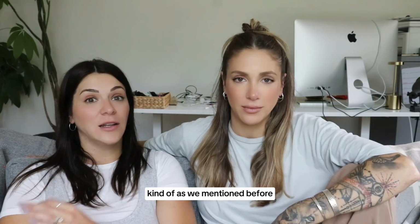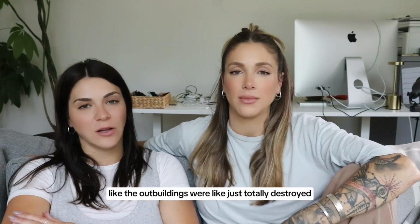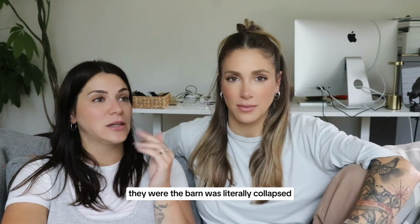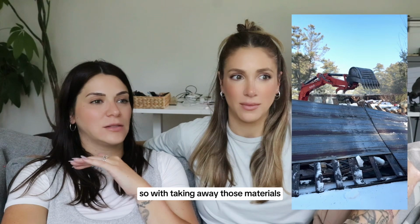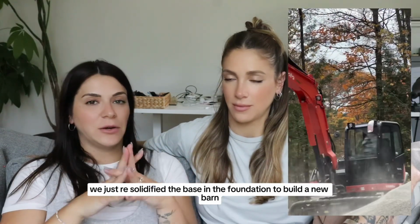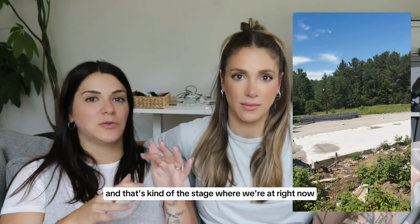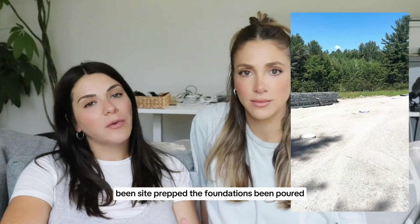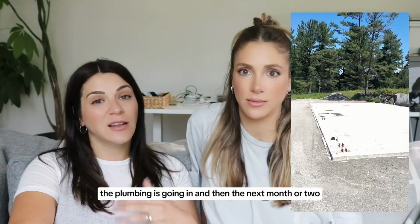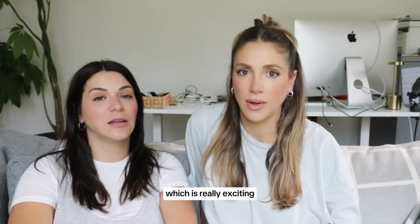As we mentioned before, the outbuildings were totally destroyed. They were not maintained. They were collapsed. The barn was literally collapsed. So after taking away those materials, we just re-solidified the base and the foundation to build a new barn. And that's the stage we're at right now. The site has been prepped, the foundation's been poured, the plumbing is going in, and in the next month or two, we're going to start seeing framing come up, which is really exciting.